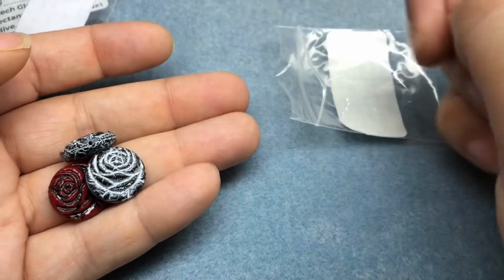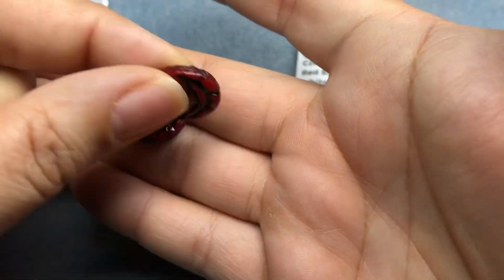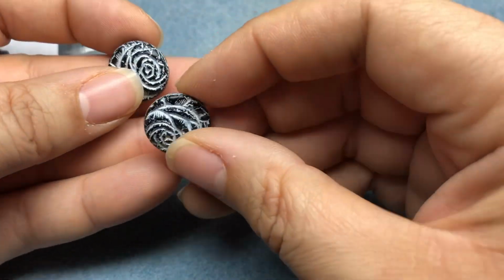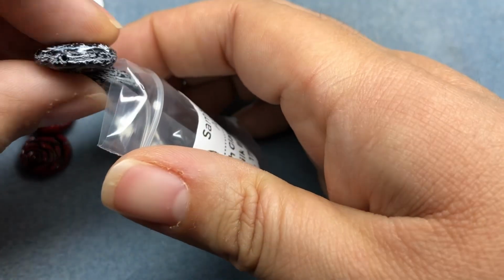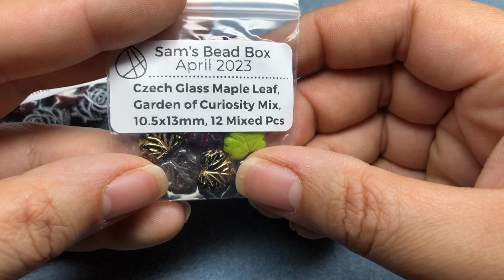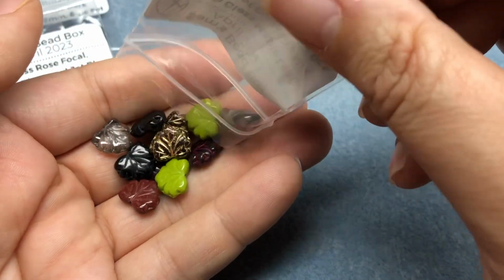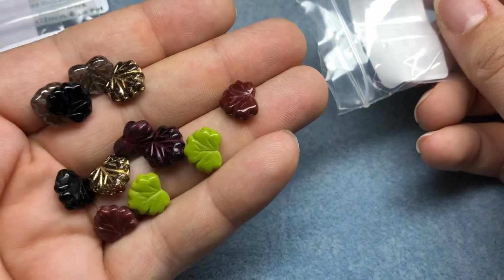Oh, okay. So we've got the red silk with the black wash. These are awesome. Those are so cool. That color is amazing. And then we've got the jet with the white wash. Got it. Got it. A little slow there, but I finally understood. Check glass maple leaf garden of curiosity, 12 mixed pieces. That is so fun. You know I love me a maple leaf. Beautiful.